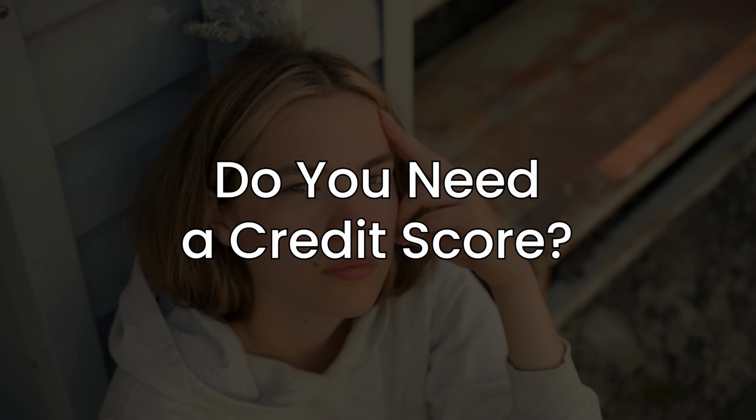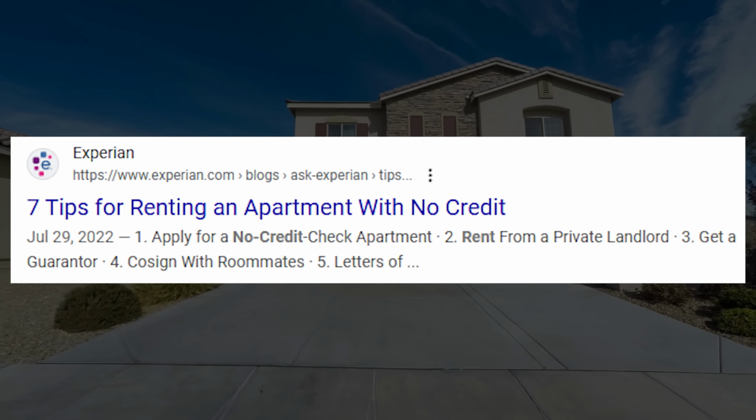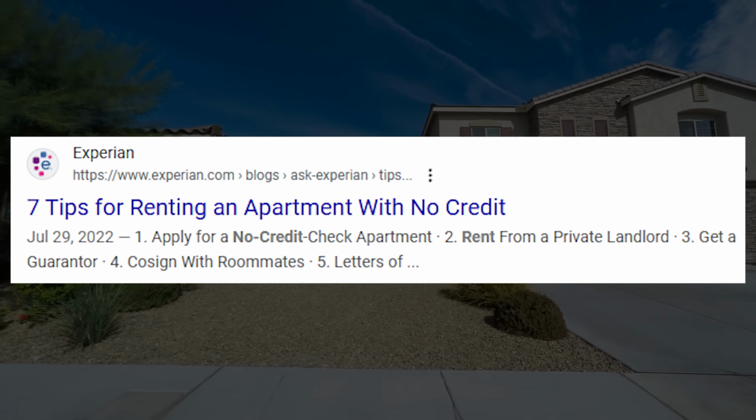Okay, as a starting point, do you even need a credit score? Definitely not, but it can make things harder and more expensive. Whether that's access to loan products like mortgages, or if you're early in your career, it could affect your ability to rent apartments.